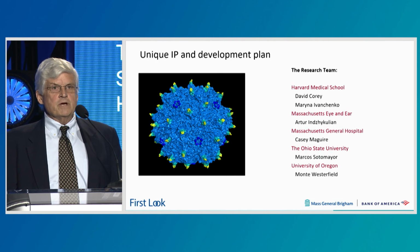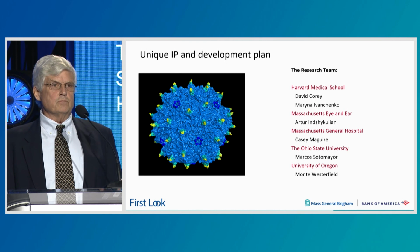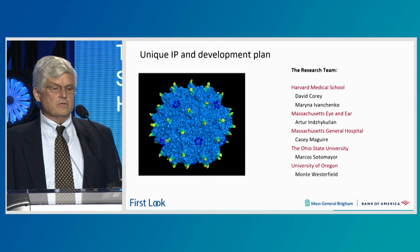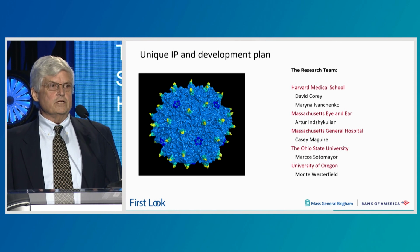I'll close just by mentioning the team that we've assembled. This includes ophthalmologists, people with expertise in hearing, X-ray crystallographers, AAV specialists, and together I think we've got a pretty good group that can tackle this.